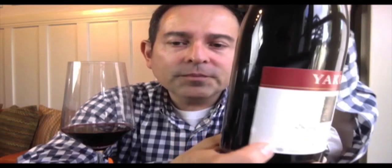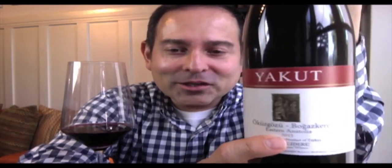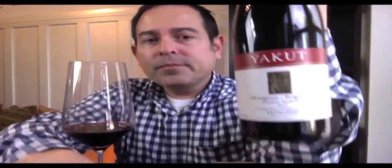Now, Öküzgözü, and by the way, don't let these diacriticals really worry you about the pronunciation. I would never say that I'm an expert at Turkish pronunciation, but I did look each of these up, and other wine varieties as well. But I think the really important point here is that this is a really friendly, approachable, beautiful wine. So in Turkish, translated into English, Öküzgözü would mean eye of the ox. So this is a meaty-bodied wine and a fantastic wine to enjoy on its own or with food.